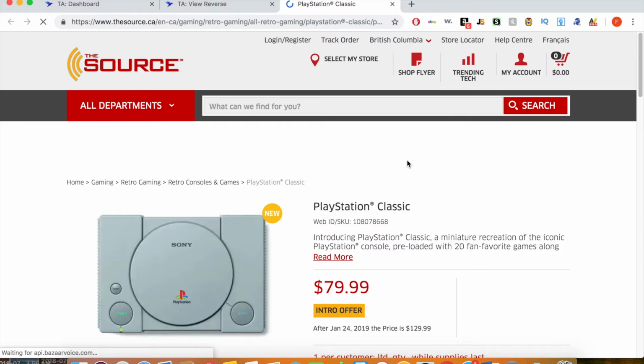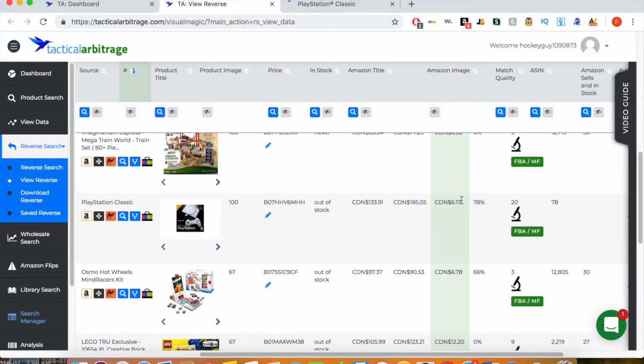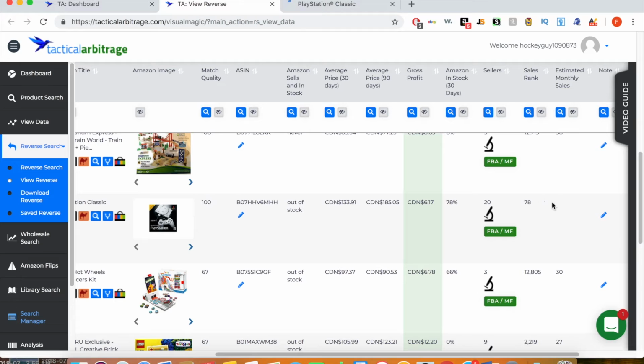PlayStation Classic, this is on the source. I know you can only buy one of these, so one per customer, and it is a $6 profit. Honestly, not that good, but it will sell really quick. The sales rank is 78, so literally it's a guaranteed sale nearly right away as long as you're the lowest price.